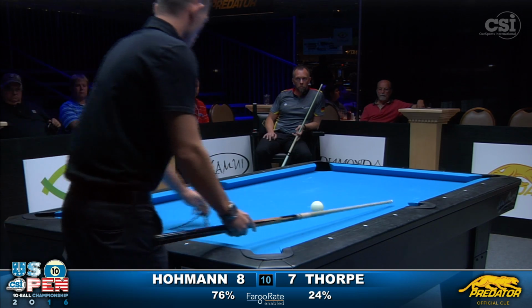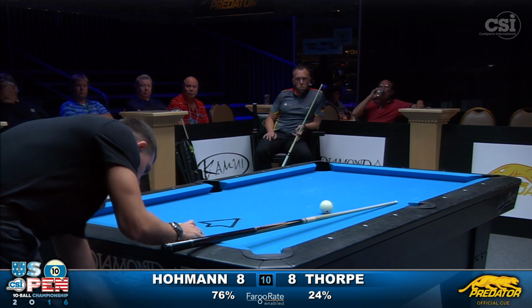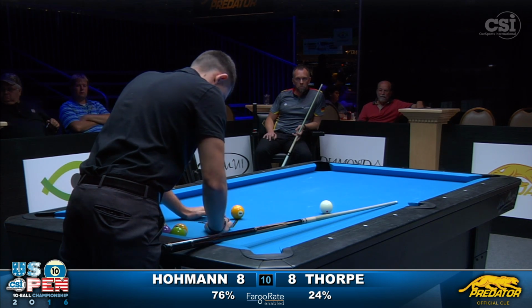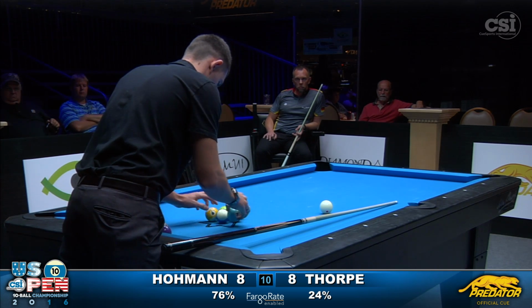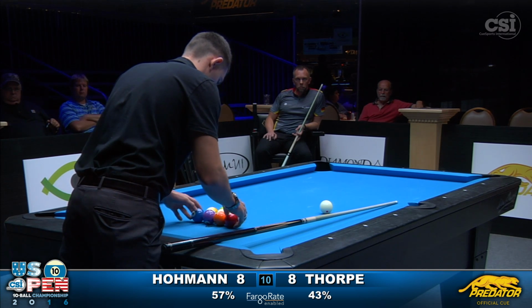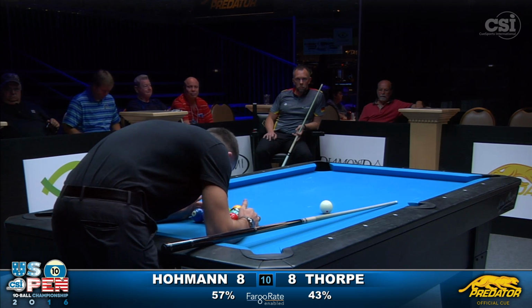Well, going that way, you get to turn your cue ball loose a little bit. Right. Let your stroke go, and you don't have to try to baby it. It is a tie ball game. Wow. This is something where I love the Fargo rates, of course, but it doesn't put in the mental game here. Mentally, which guy is going up and which guy is going down. The Fargo rate's got it. There you go. 57 to 43. But mentally, yeah, Billy's stronger right now.